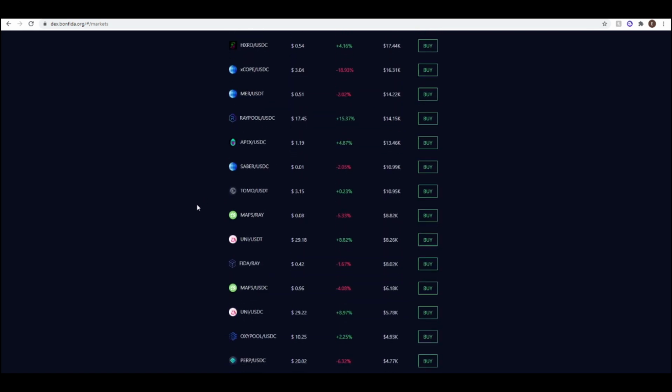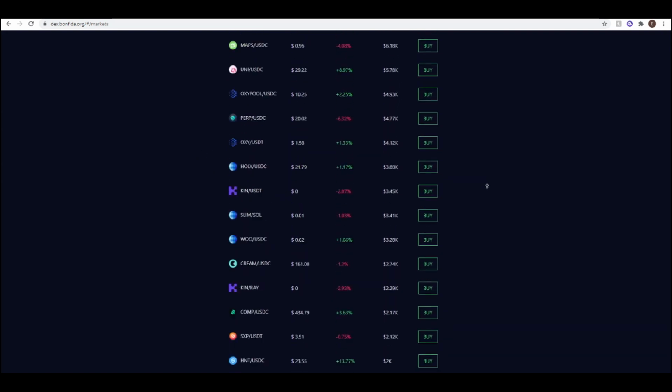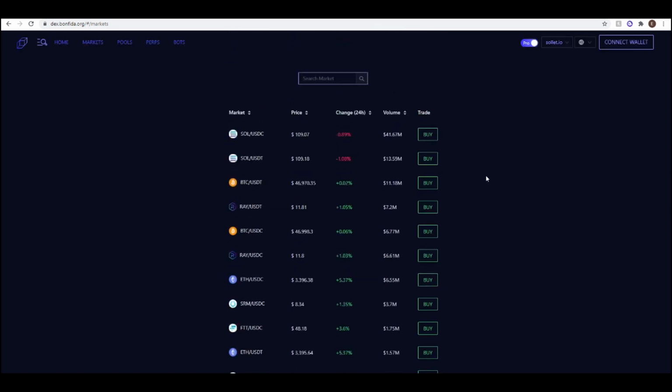What else I like about them as well is that they have unusual pairs like Kinray. I know there's not a lot of volume on these, but I think they also have Woo Trade. And Woo Trade is a token that I would like to buy, but I don't want to go to any centralized exchanges, and I don't really want to use Ethereum to buy it because of how expensive gas is, and I don't want that to be prohibitive to me.